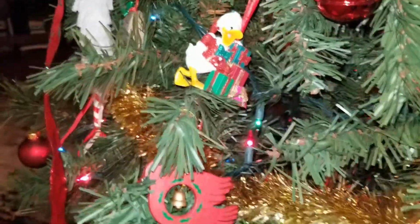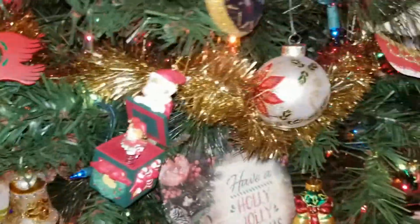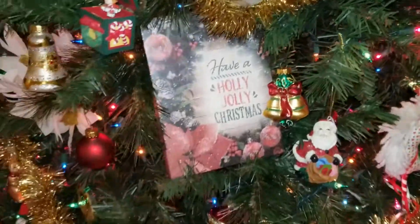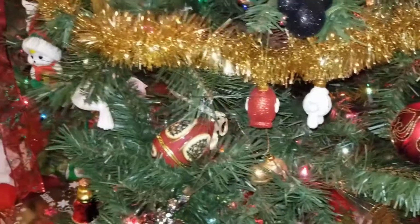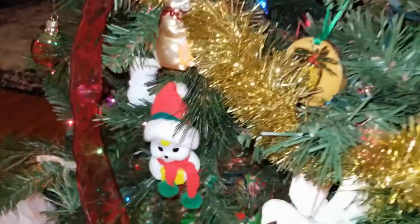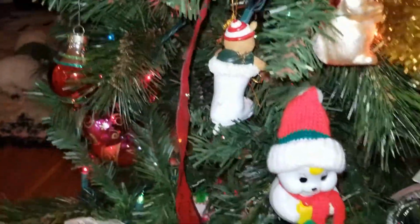And this Donald Duck is one of my favorites too, because Donald Duck is one of my favorites in general. And that little sign says, "Have a holly jolly Christmas." Somebody gave that to us as a gift last year and I threw it on the tree. And here's another one of those snow babies from that set.